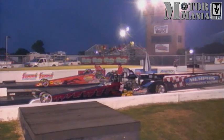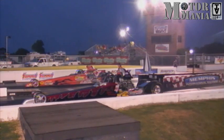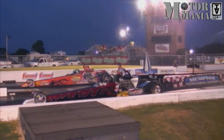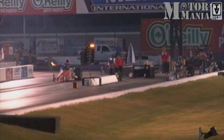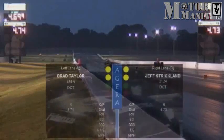Next up, Brad Taylor, Bullard, Texas. Jeff Stickland, Red Bay, Ontario, Canada. Strick, right side, Coca-Cola side. Brad Taylor closest to the camera. Trying to find it. Strick goes red 9 the wrong way. Brad Taylor.